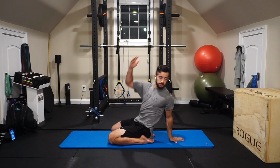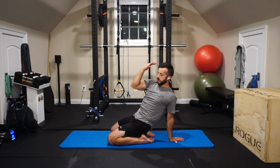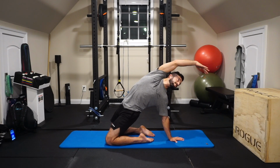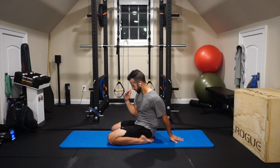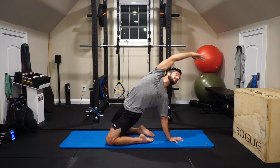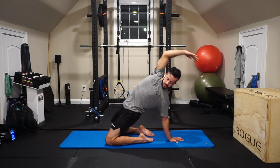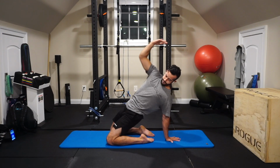Good, now switching the reach. So now my left arm is going to be down as my right arm reaches up overhead here. Once again, focusing on a nice strong hip drive. So I want to try and push from both glutes as equally as possible, really flattening out the hips, making sure the rotation is coming from the spinal column above and not my hips. And you'll have to check there that that's actually happening.